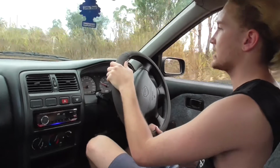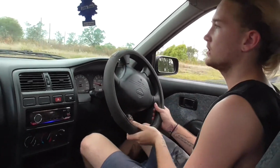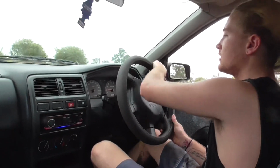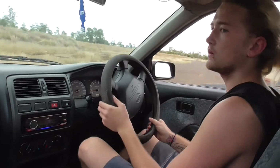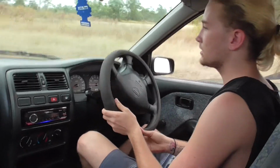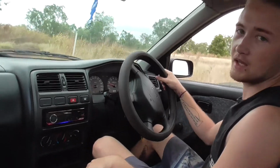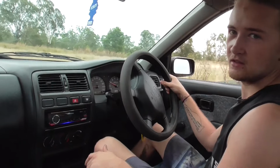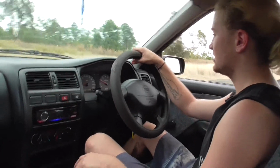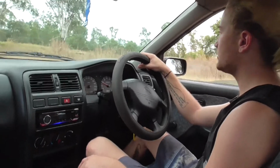Oh, there goes that engine mount slipping again. They do get a bit of tire rub. That's pretty genuine for these Pulsars. Oh, this part of the road is really bumpy.